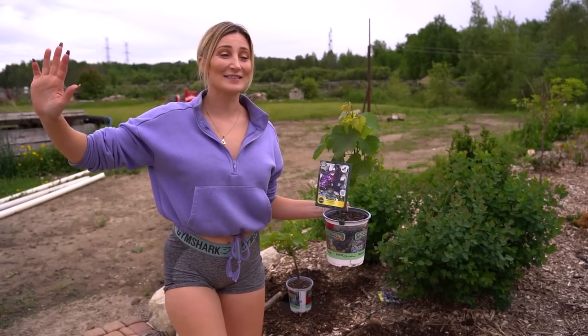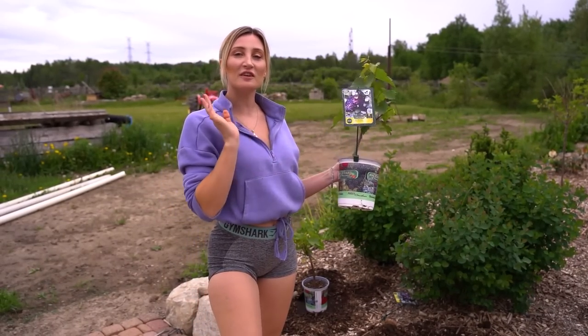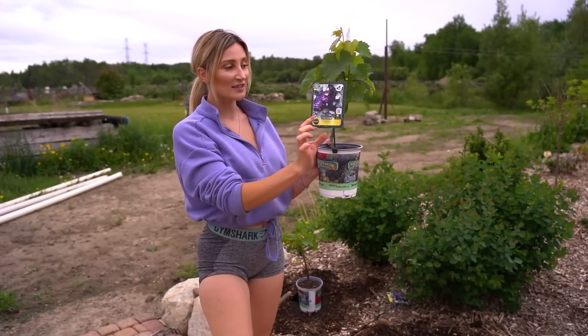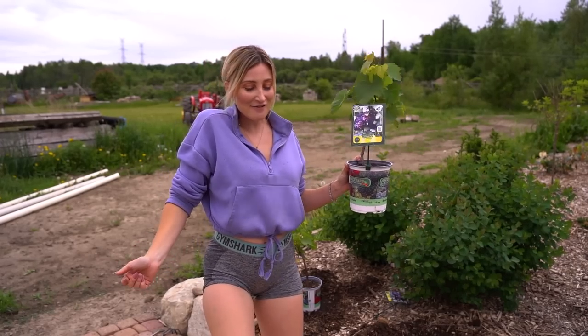It's raining a tad, so sorry about this. We are about to put some beautiful new grapes in the ground. I have these Bacco Noir grapes, which are gorgeous, and I'm gonna plant them today. So we're gonna get right to it.